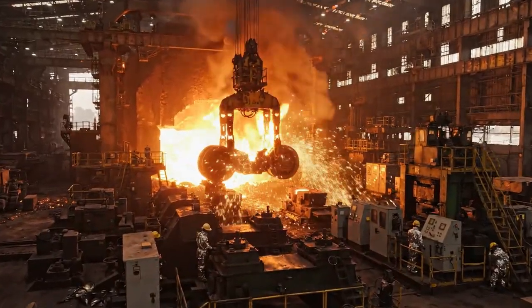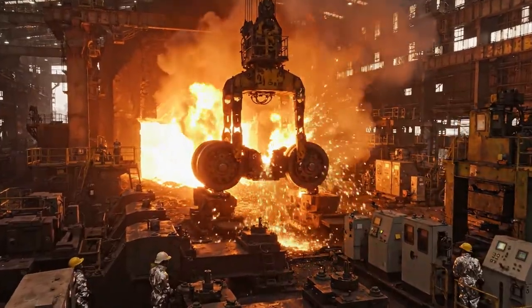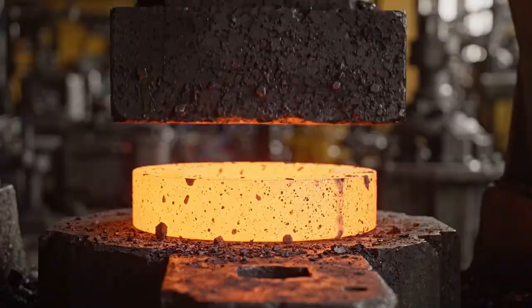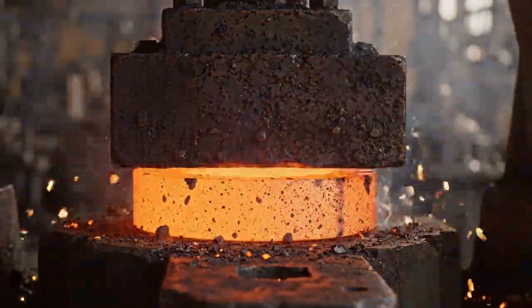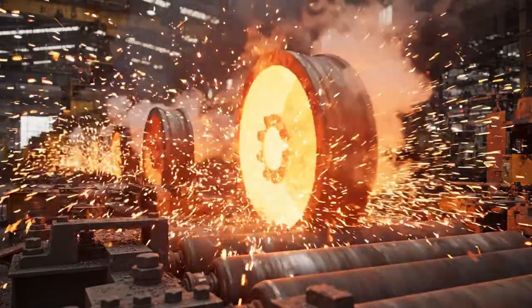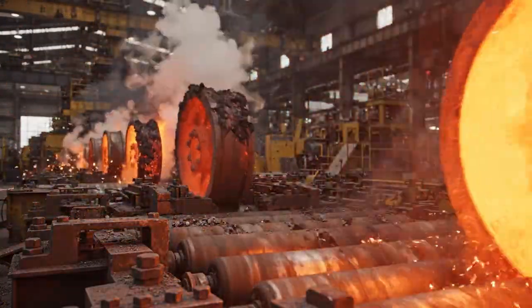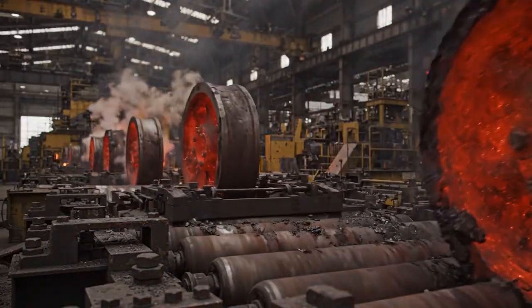Meanwhile, in the forge, high-carbon steel is being heated to create the train's critical wheel sets. A hydraulic press applies thousands of tons of pressure to forge the steel into perfectly round wheels. The wheels slowly cool down as they travel along the line, ensuring maximum structural integrity.